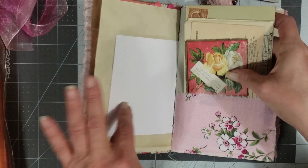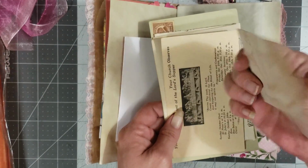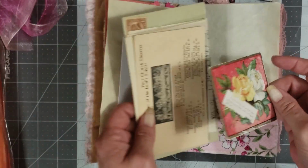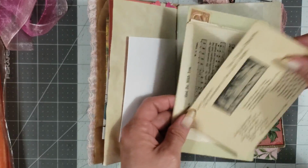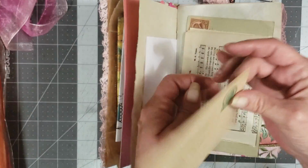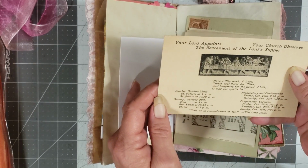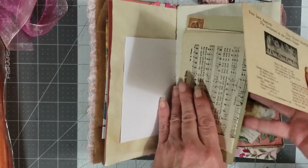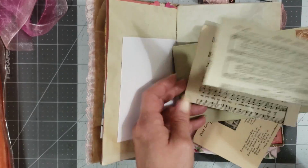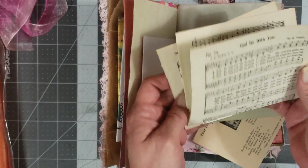I'm going to get in trouble with all of y'all sending me these journals because I want them all. You have a little journaling card in a pocket here. I love this fabric. I have some like this. It's in blue. And then here's a vintage book page. No, it's not a book page. It's a card. How cool is this? I love how yellow it is. And then we have some hymnals. I love these. I love the name of it. God Be With You. And At the Cross.